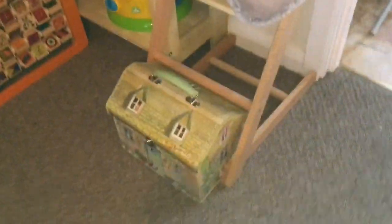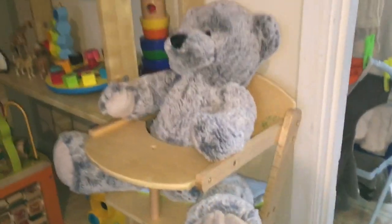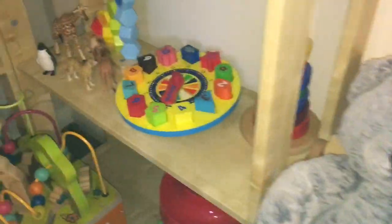So first off, Riley has her little tea set, and it's in this little box. And then she's got a little high chair that she can feed her dollies in. She loves to put her little tea set pieces up here and pretend to feed her dolls.